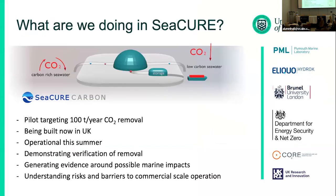So what are we doing and how are we removing this carbon dioxide? Seawater, in terms of volume compared to air, is very rich in stored carbon. That water can be brought into the pilot plant, where you separate the carbon dioxide from the water, and I'll talk about how that's done in just a second. The removed carbon dioxide can be purified for geological storage using very standard CO2 purification approaches. And the low carbon water can be released to the ocean, where it's then absorbing CO2 from the atmosphere. So that's the really high level schematic of what we're doing.